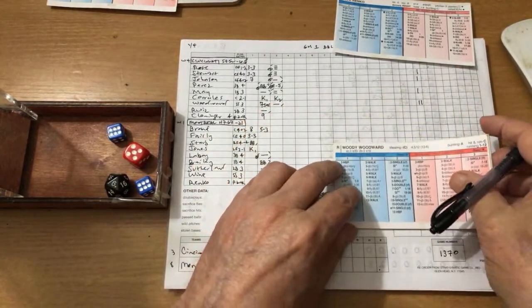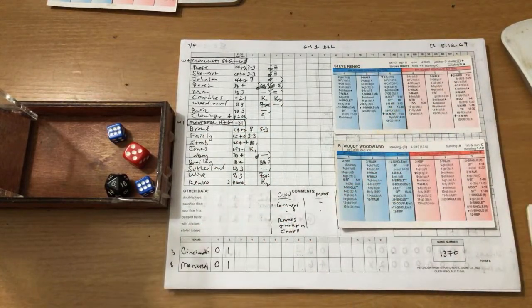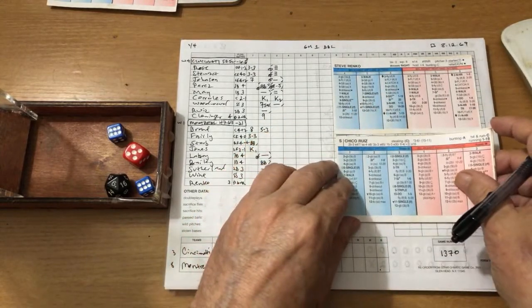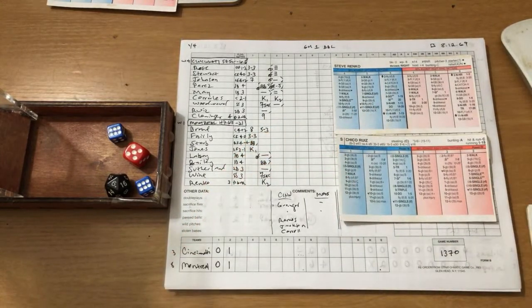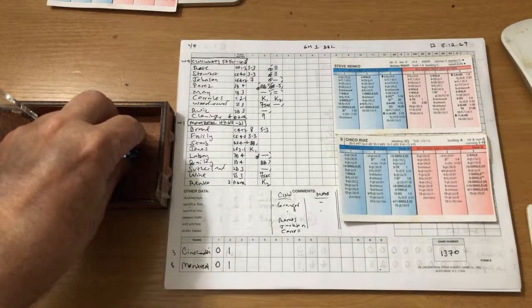Four runs in, 5-1, Cincinnati. First and third, still only one out. And Chico Ruiz is the batter. Switch hitter, batting left against Renko. Trying to get out of this. Infield back, here's the pitch to Chico.